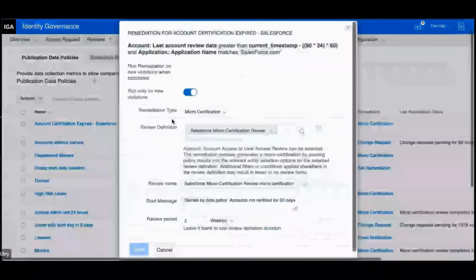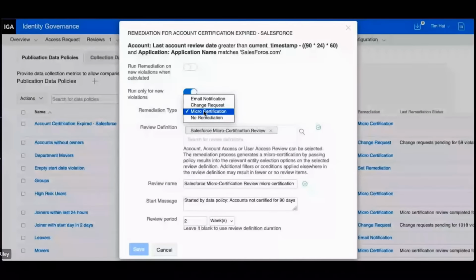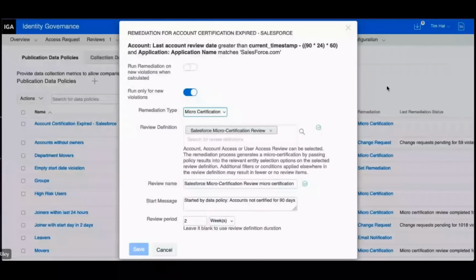You can set different options for sending emails, making a change request in a connected system, or performing a micro-certification when that happens. And you can select which reviews are performed.